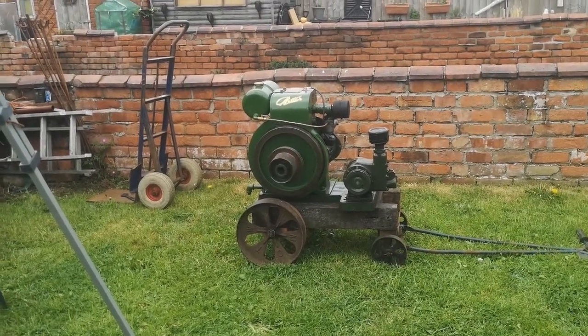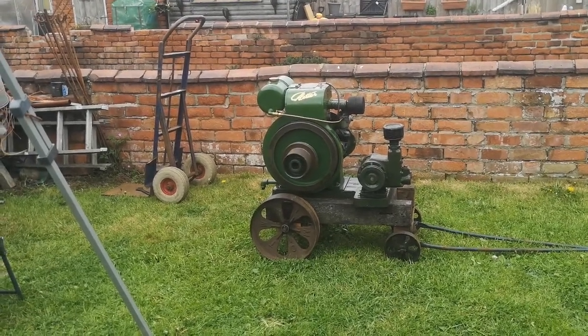Well, for anybody who likes vintage engines, it's just perfect. Absolutely perfect.